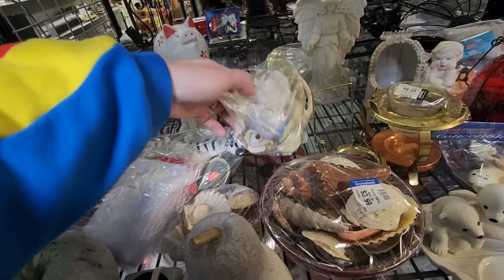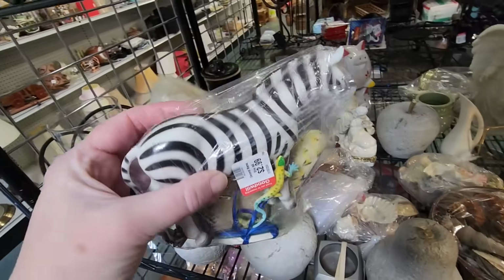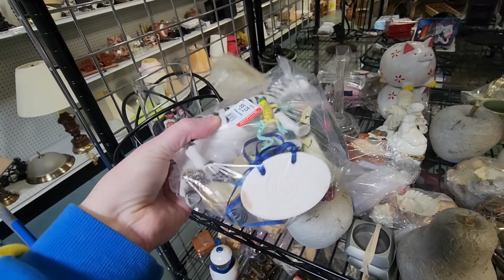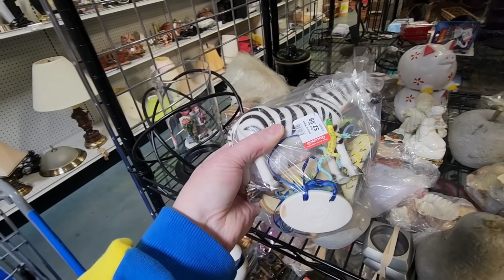and then I went back to look at the bags to see if there's anything else. Those were all resin items. This was a giant plastic zebra that was marked made in China. There was a Longaberger basket tag, and just some other things that really didn't catch my eye.